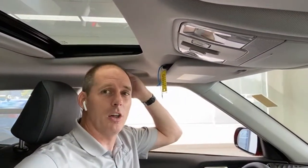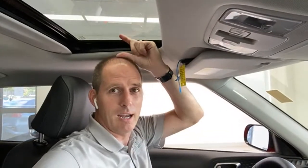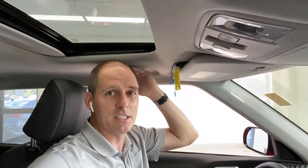How family friendly is a Soul? My family thinks it's amazing. So I'm now on the ceiling. Remember how much space I had before? I have this much space between me and the glass. I'm on the ceiling here. So as a 6-footer, I've got a ton of space, but if I'm a shorter person, I can bring the seat right up and I'm really looking over the dash here.